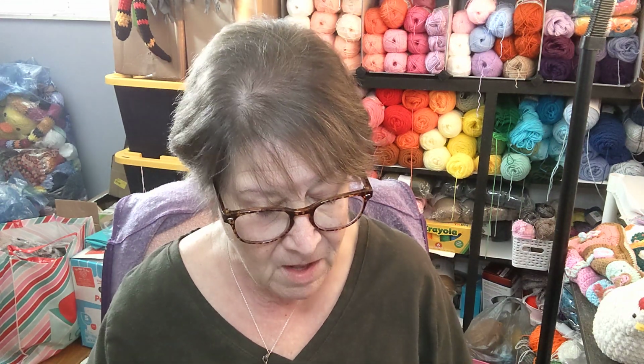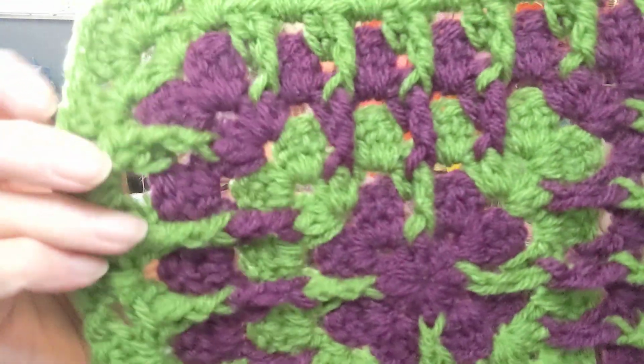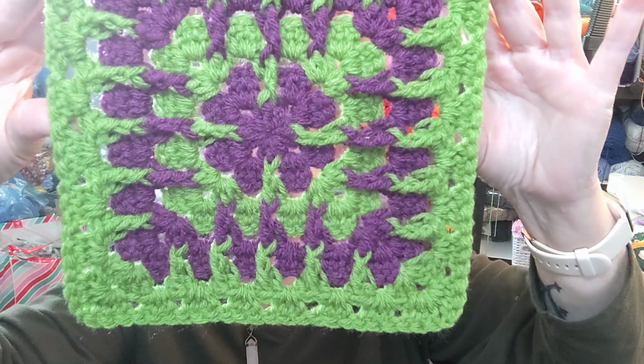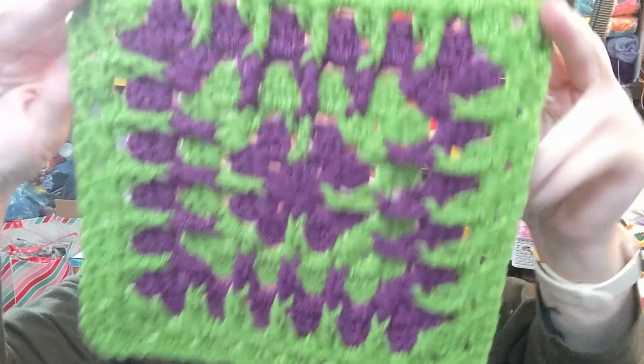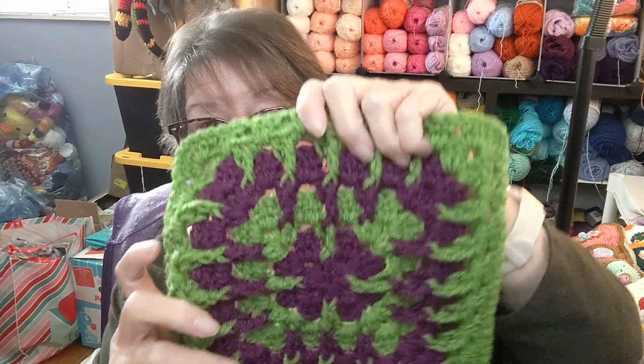Okay, I have my first square done for my temperature blanket. I do have a video up where I show how to make this square. It is a granny square with a twist. This is my square. The low temperature for January was -7, and the high temperature was 59 for January. So that's my first square done for my temperature blanket.